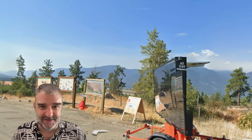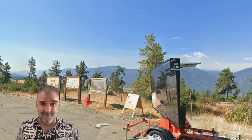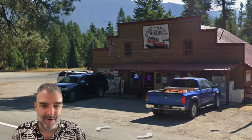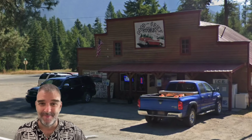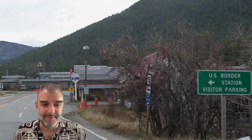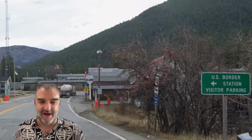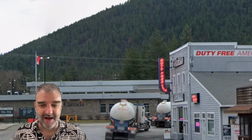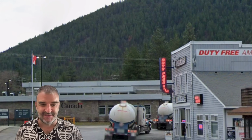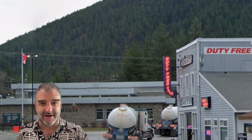Right here we pass what's noted as a historical and scenic spot, so yeah, I would definitely stop there. Come on. Right here we pass through Good Grief, Idaho, so that's kind of fun. Snoopy theme named city. And we're up to Eastport, so we're getting US Border Station visitor parking. Turn left, and straight ahead is our customs and immigration area. And we see a Canadian flag and a big Canada sign and Duty Free America, so that will end US 95. We have reached the Canadian border.